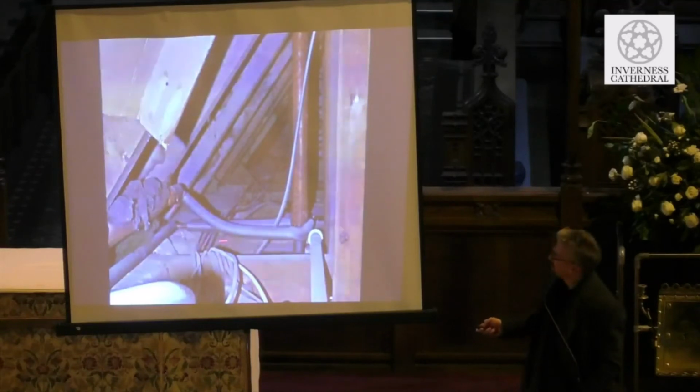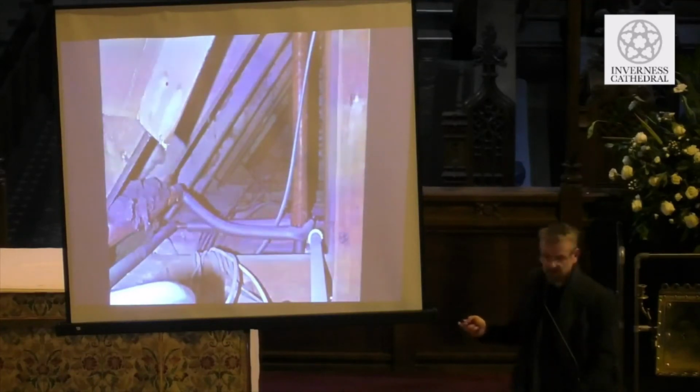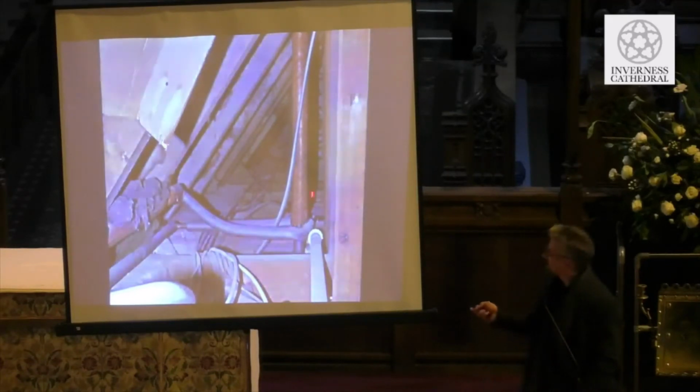So somebody is going to have to crawl through this space and actually physically put in the insulation in there. And they're going to have to get into all these corners, and they're going to have to tape all the joints. And, you know, we're not in the Victorian era anymore. We can't send 10-year-old boys clambering along into these little spaces to try and make it all work. So how we are going to tackle that is going to be a big challenge.